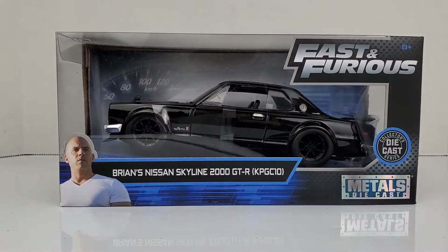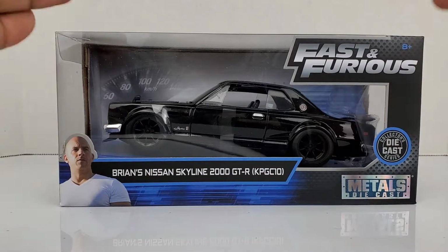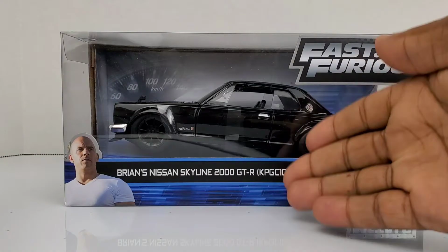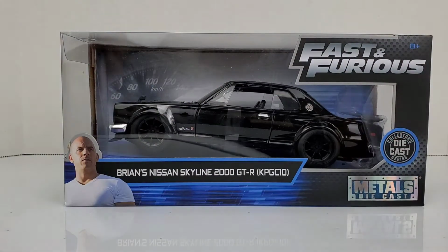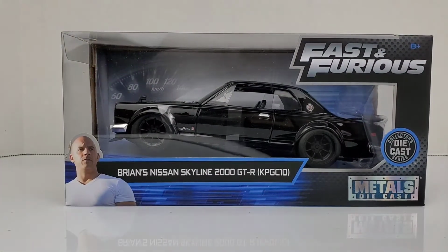So I'm gonna go over this car. I'm gonna give you guys a little bit of facts about this particular car here. And for you guys that want to know exactly what this code right here is, the KPGC10, all that means, guys, is that this car is a coupe. Because I'll give you a little rundown on that.